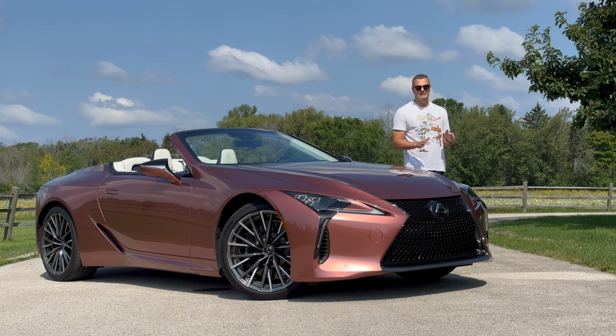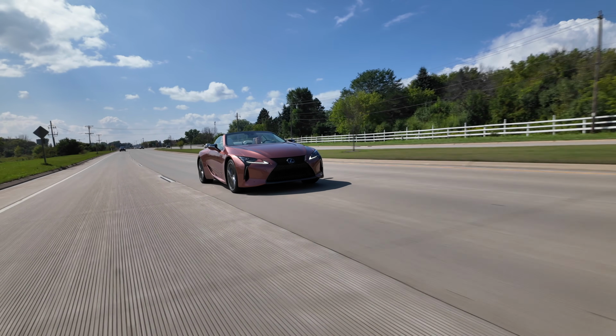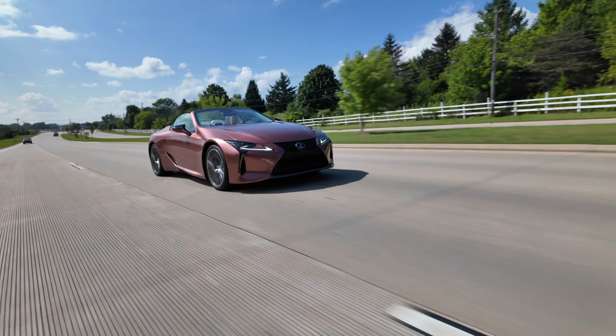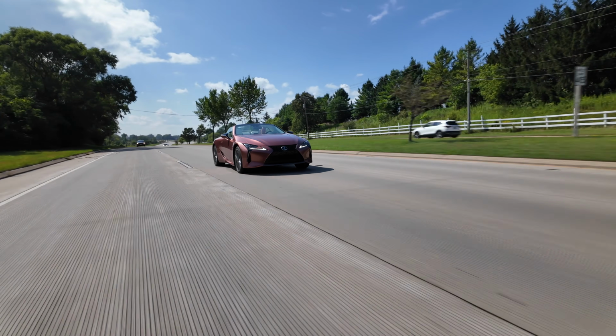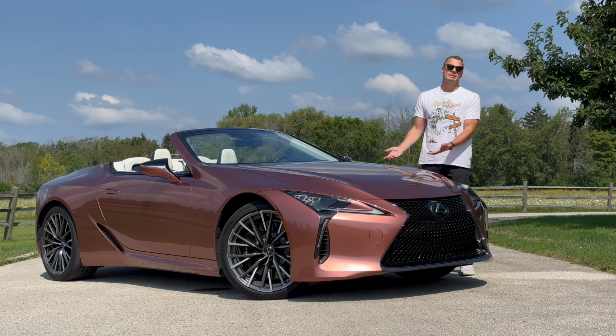So that is the best and the rest of the Lexus LC500, and I hope I conveyed why I love this car so much. The styling is striking, the interior is top class, basically Rolls-Royce level, and all the character that comes from the engine and the exhaust. And it still manages to ride incredibly well. So that's why I love this car. That's why this is the best car in the world.